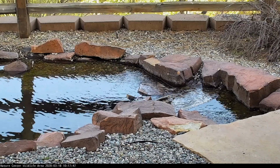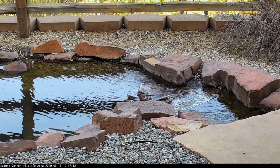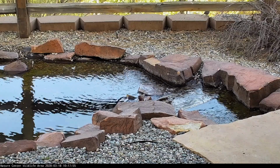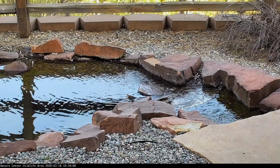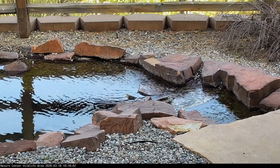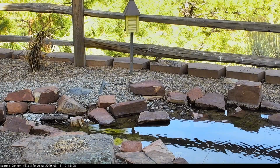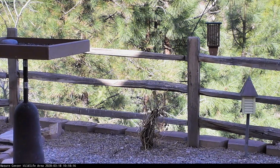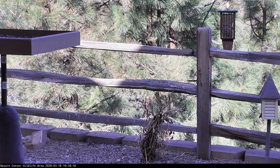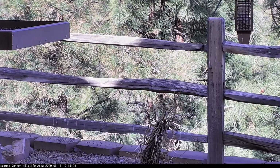I want to see if that red-breasted nuthatch will cooperate with us and come by, and we can watch him. So I'm looking for a position. Let's go over here. We have some birds that are crossing in. Now we don't get a good look at that particular feeder location where the red-breasted nuthatch is coming in, but maybe he'll go over to the suet feeder and we'll try to catch him there.